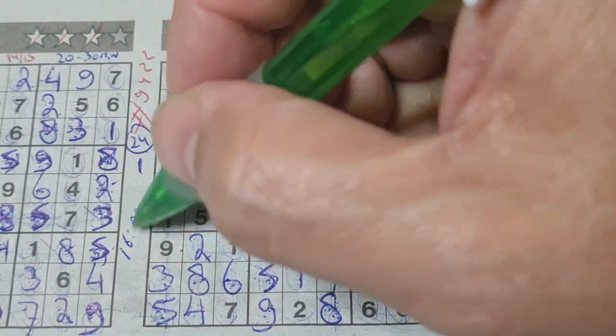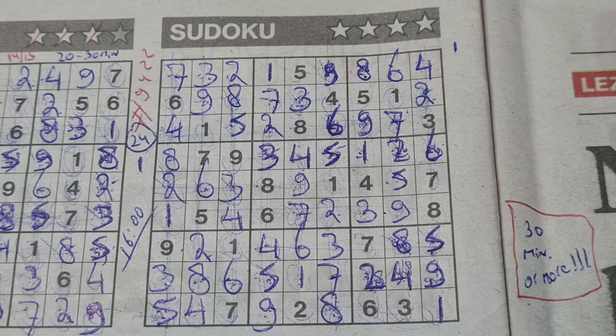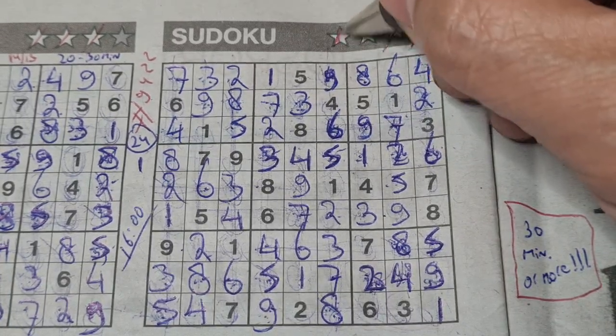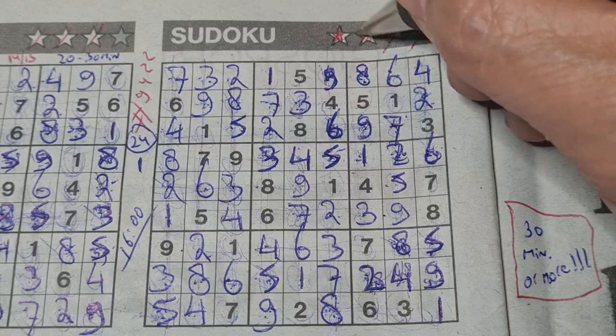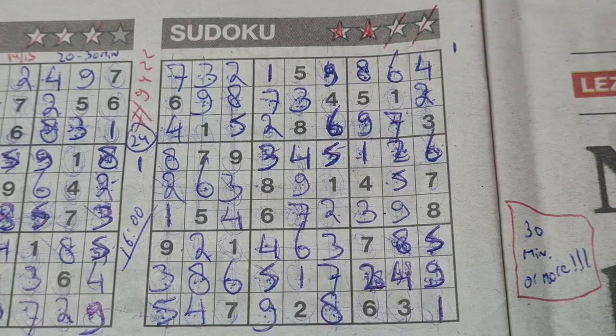Finish in 16 minutes. Wow, we solved it again. But I need more time for solving this puzzle. 4 stars? No. 3 stars? No. Let me give this a 2 stars. I'm not faster than 15 minutes. Otherwise, it will be a 1 star. Let me give this a 2 stars. It's a 2 stars puzzle, and I like this one.